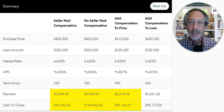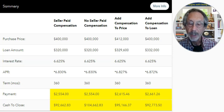The fourth option is, let's just leave the purchase price alone, and the seller doesn't want to pay the buyer's agent side of it, so we'll raise the loan amount. Instead of going 20% down, we're going to go 17% down. Yes, there is a little bit of mortgage insurance that will kick in, but this keeps the buyer's cash to close low, and it will increase the payment a little bit. The payment goes up because the mortgage amount went up and because there is some mortgage insurance. So again, it just depends on what fits based on the client and the situation.